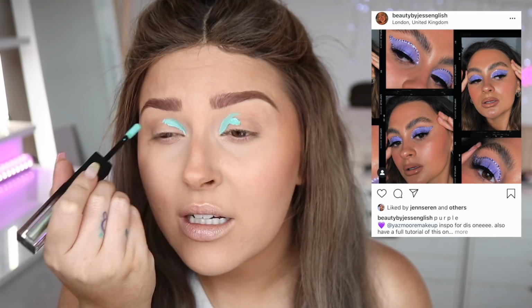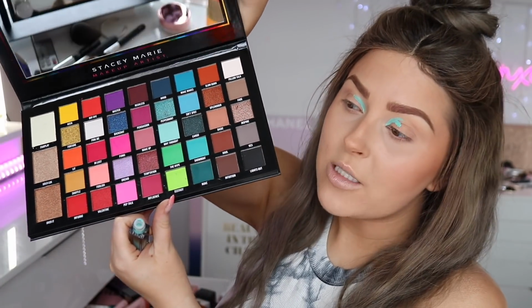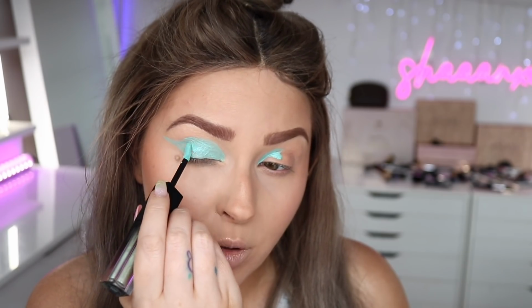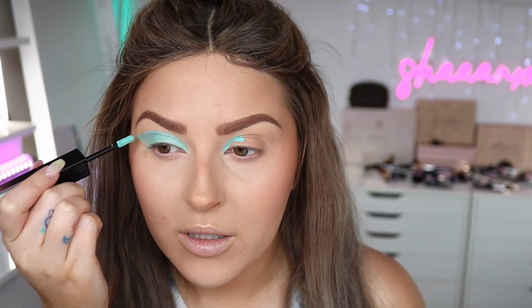Right, I'm using this to get the shape, and then I'm gonna see if I can go in with some of these colors from this palette and just vibe with it. This color is opaque if you apply a lot, but I'm just applying a very sheer layer of it until I figure out the shape perfectly. I don't want to apply too much in case I screw up. Is that even? I can't even tell. My eyes are so lopsided. I feel like instant 80s or something.